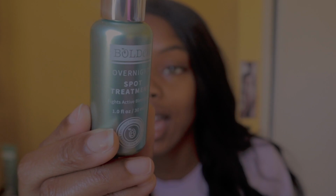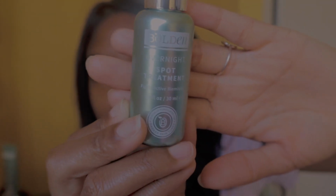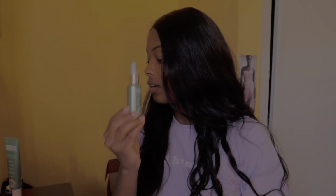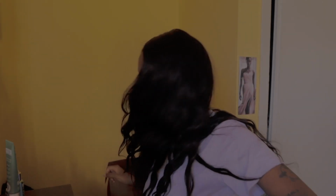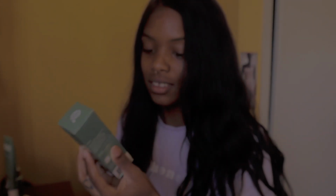And, oh, I was sent this as well, but I haven't tried it. Oh no, this is a spot treatment. I love this. There's like a glare because the window's right there, but it says overnight spot treatment. This is amazing. I love this. This is my favorite product. It really does work, and it works so well. What else do I have? Oh, the glycolic acid. Did not use this yet, but I will be using it. What is it for? Face dark spots. Okay, yeah, I'll be trying this tonight.